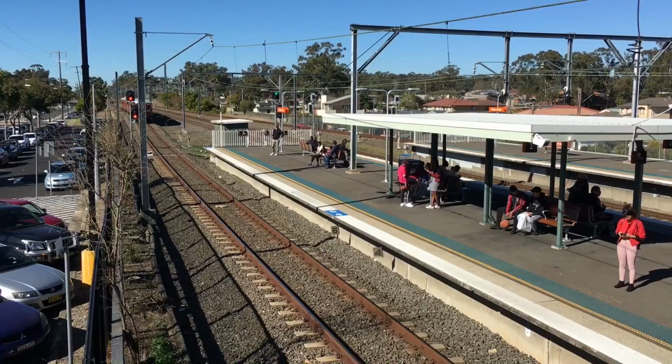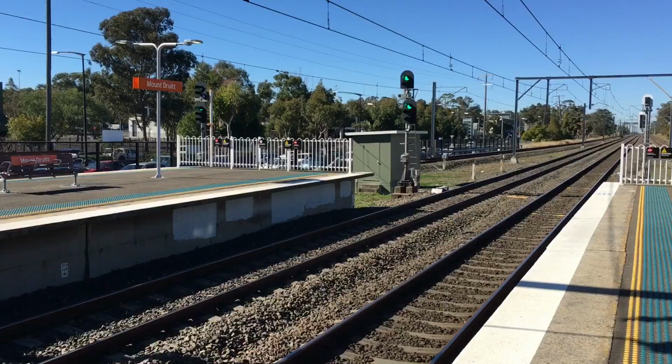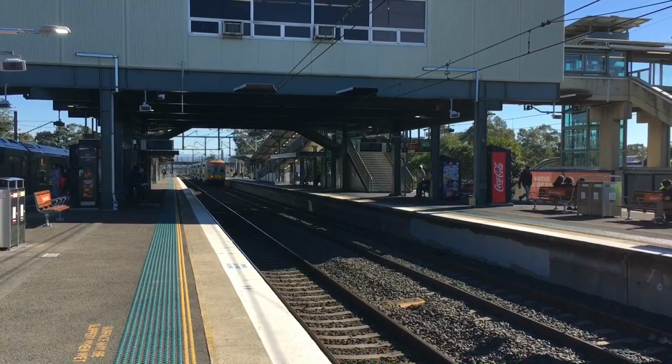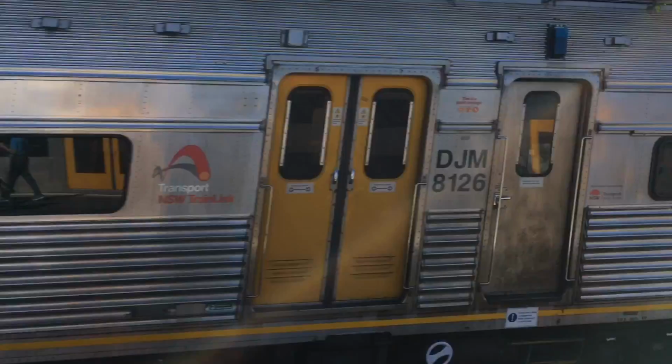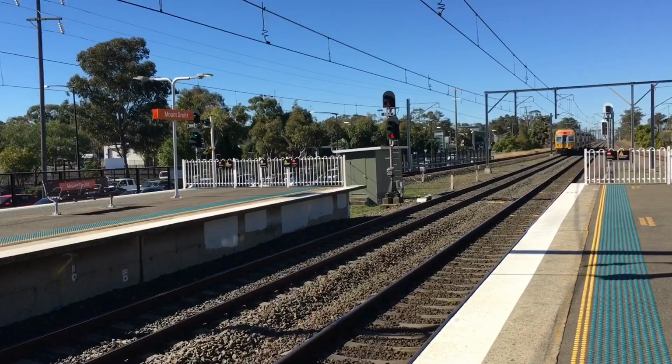I also thought it would be appropriate to add a couple of V-sets into this video, as they do run the Blue Mountains. Shortly passing platform 2 we'll have a V-set bound for Central. This came from Mount Victoria. That set number is V39.